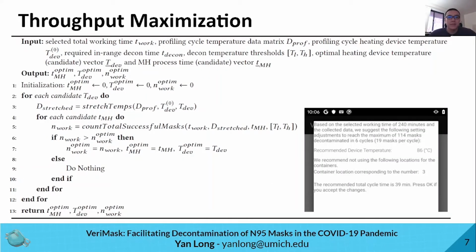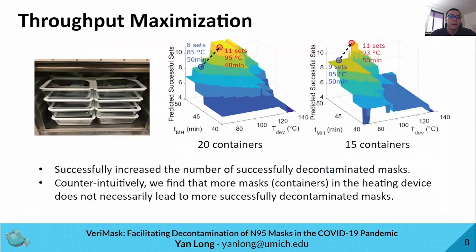In addition, the number of successfully decontaminated masks in a decontamination cycle is affected by key factors like the set heating device temperature and the moist heat decontamination process time. Considering throughput maximization as a 2D optimization problem, we developed an algorithm that converts it to a 2D grid search problem by allowing the operator to conduct a profiling decontamination cycle. The algorithm automatically adjusts the sensor reading curves in the profiling cycle to predicted curves under different device temperatures and cycle times, and thus finds the combination that generates the largest number of successful masks in a given time. For example, the figures show that with the thermal chamber as the heating device, we increased the number of successful masks from 8 to 11 in a 20-container test, and from 9 to 11 in a 15-container test.